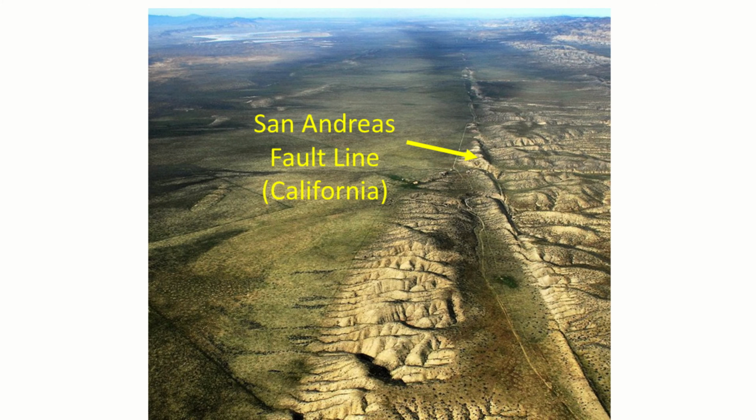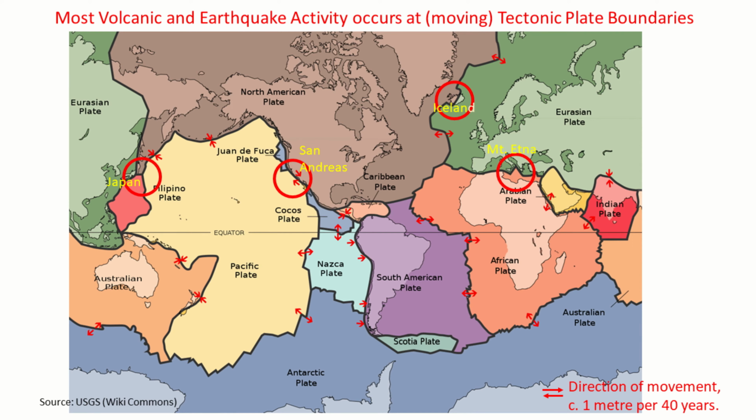This is an interaction between the Pacific and North American plates and is responsible for the earthquake activity in that area. An example of colliding plates is the subduction of the denser Pacific Oceanic plate under the less dense continental North American plate that caused the massive earthquake and tsunami in Japan in 2011.